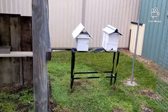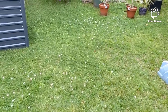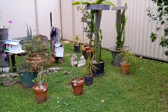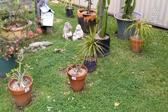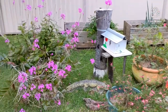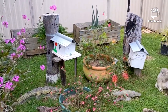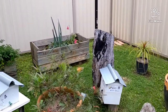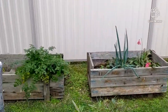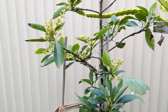Obviously my little natives are still going over there. It's a little cool at the moment. It's just after 3 PM, so they've cooled off. And there's the dragon fruit and the other native plants. And there's our orchid. And over the back we've got some shallots growing and some parsley. And there's an avocado tree starting to flower.